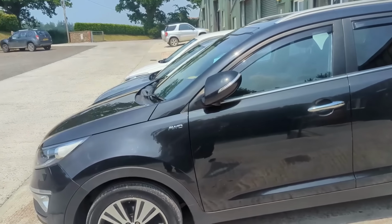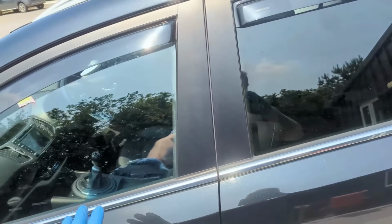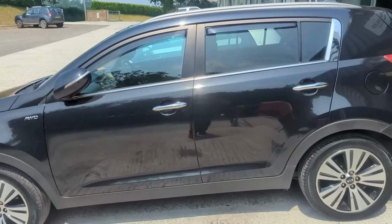So yeah, I'm really pleased with those two purchases. They seem to drive okay. We've got to get an electric window switch for this side to sort that out. But other than that, I'm not aware of anything until they go in for MOT that needs to be done.